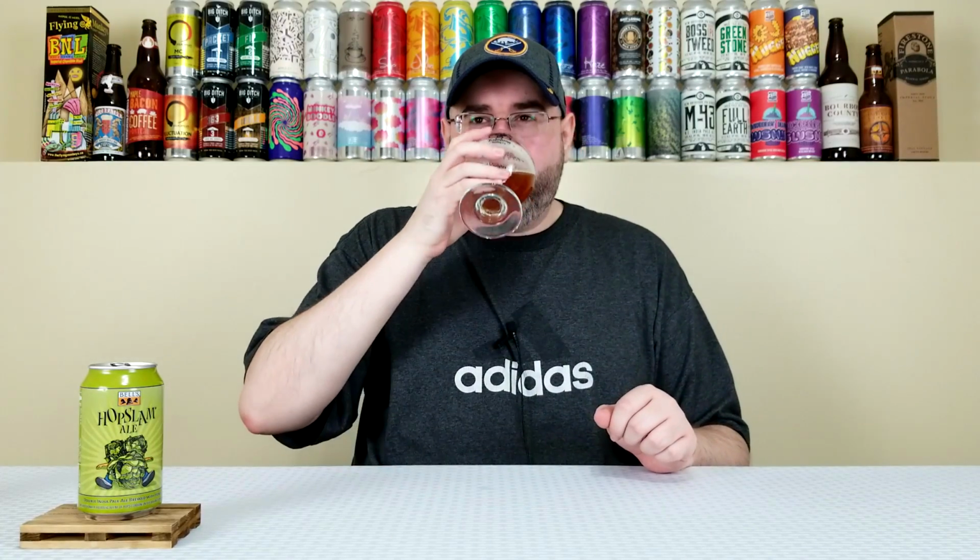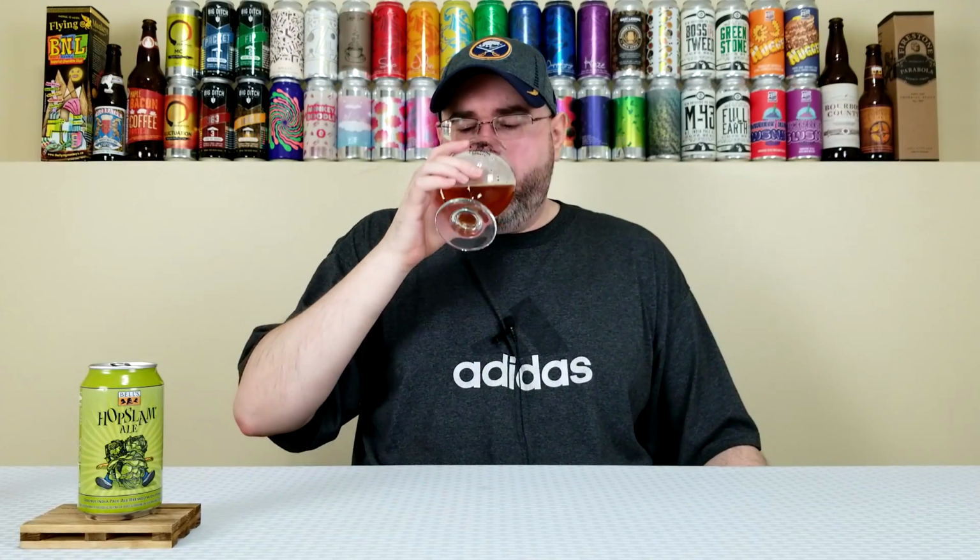Body on this one, higher side of medium, lower side of light. It's a bigger beer, but it's not thick and syrupy, at least not to my palate. The mouthfeel, crisp, quite carbonated, effervescent on the tongue. It's relatively smooth, though, the entire process of drinking this beer, so it has a nice smoothness to it.